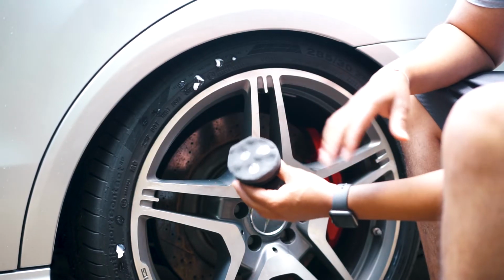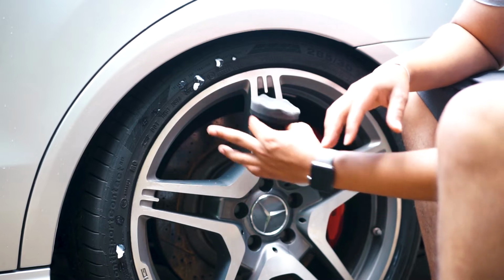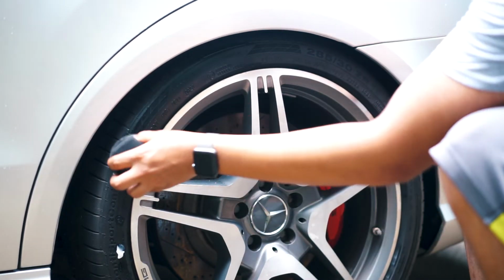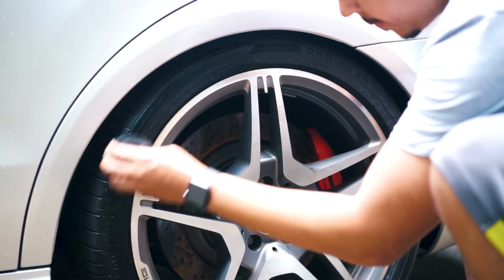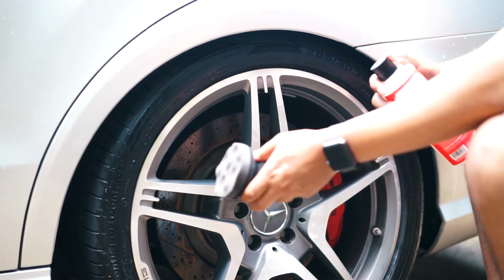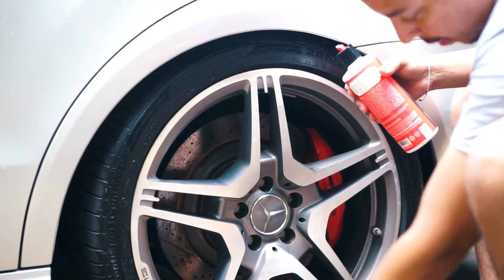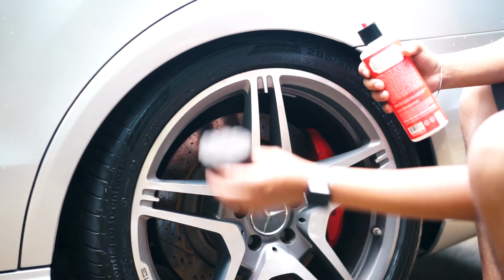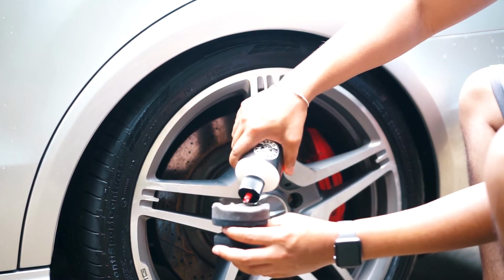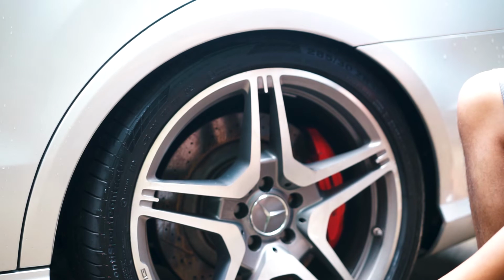So being that this is a gel, you don't have to worry about it overspraying onto your wheel and having to wipe that off later. So we're just going to massage it in. I would say that 3 drops was not enough because I haven't even made it all the way around, so I'm not going to really go over that because I wanted to see what it would be like on the first coat, so I don't want to put too much over where I've already been.